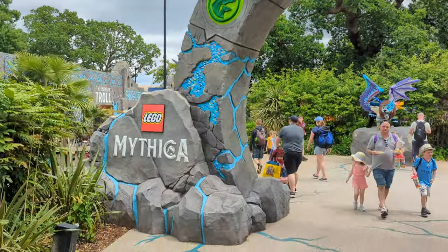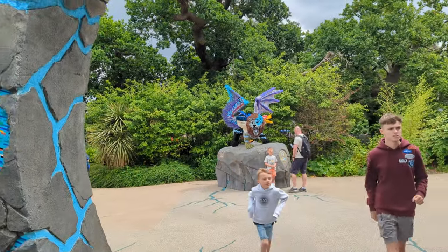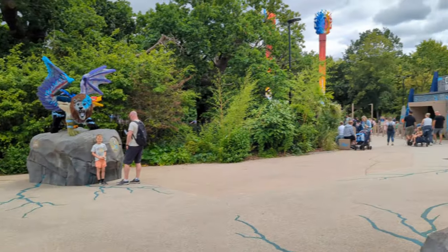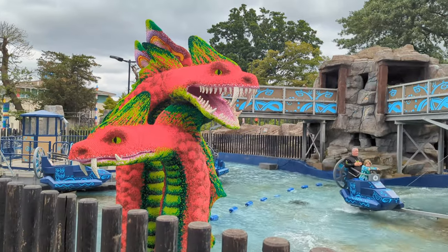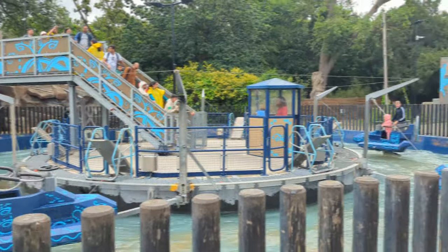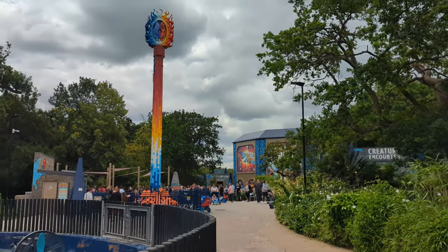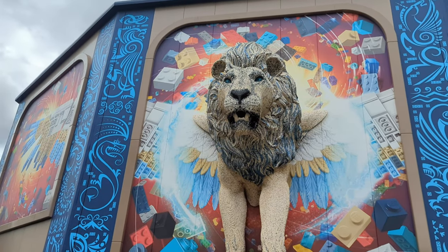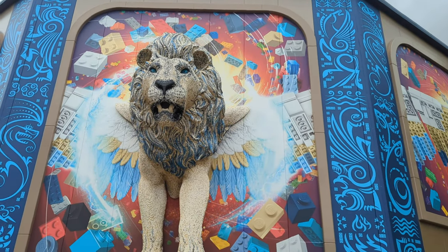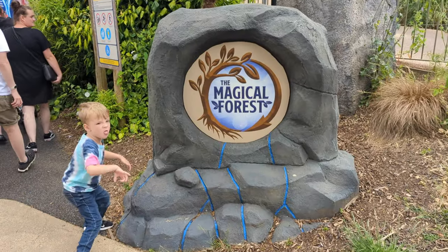We're heading over to the Lego Mythica Land now, where we're going to show you the Magic Forest, which is fairly hidden, but in our view, one of the most exciting parts of the park. Alright, let's see what we can see in the Magical Forest.